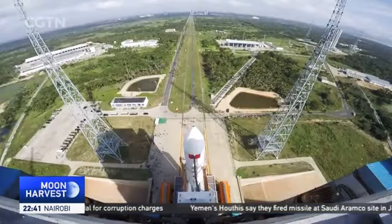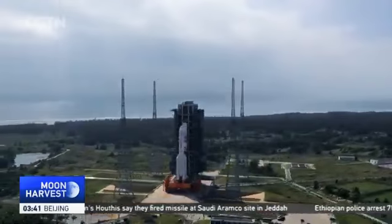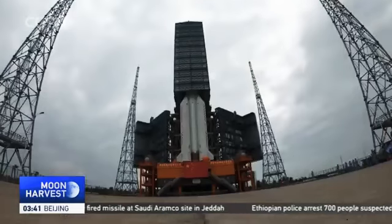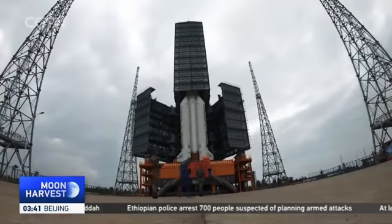And in the bigger picture, all of this can be seen as a rehearsal for China's biggest mission of all, sending humans to the moon. Wang Qiao, CGTN.